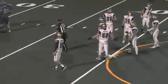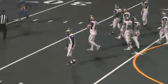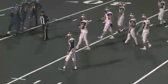So 3rd and 13 here. 9 minutes to halftime. 3rd and long.